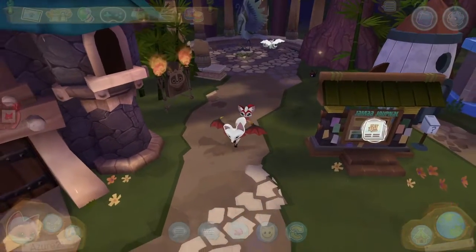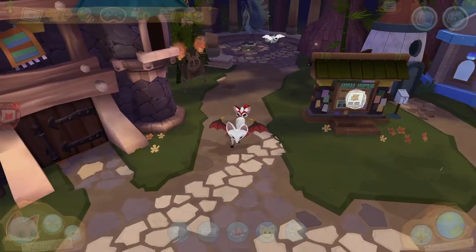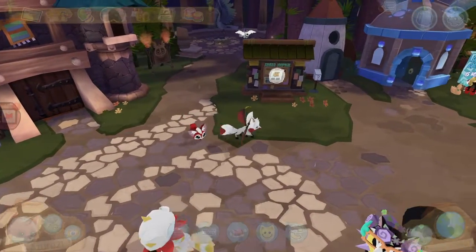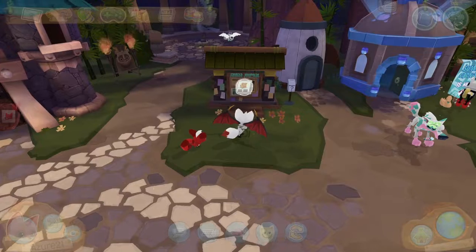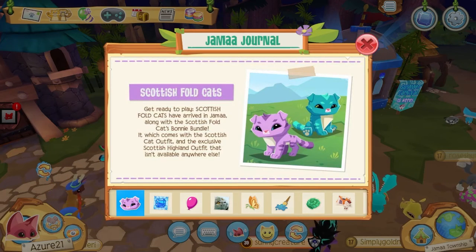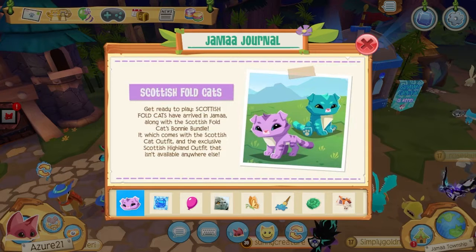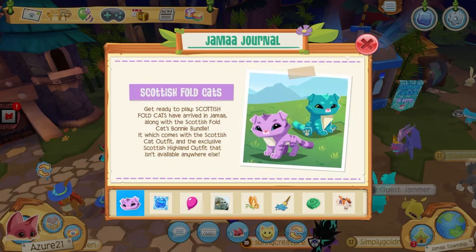So today, Jamaa has updated for the month of August 2021. Wow, the August update is here in Jamaa. Where did July go? Anyways, first off, Scottish Fold Cats. Get ready to play. Scottish Fold Cats have arrived in Jamaa, along with the Scottish Fold Cats Bonnie Bundle. It comes with the Scottish Cat outfit and the exclusive Scottish Highland outfit that isn't available anywhere else.